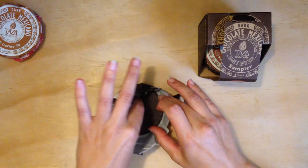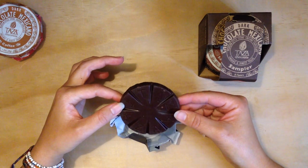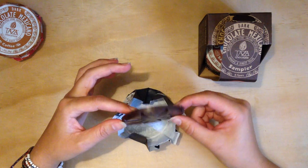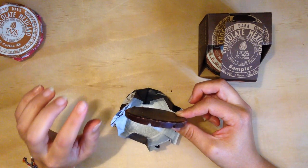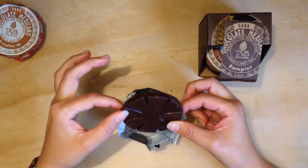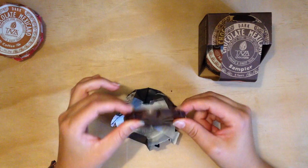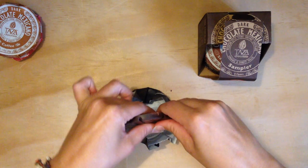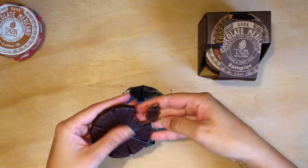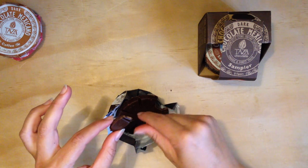But yeah, so here's vanilla. It does actually have a slightly reddish color. The coffee one definitely had a deep, darker kind of brown, where this one looks slightly lighter and slightly red. Okay. Let's give it a go. There's just no way to break it without making a mess. Okay. There's my vanilla chocolate.